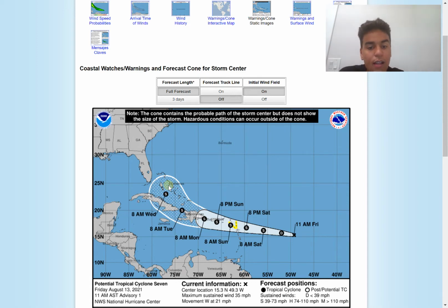But the most likely scenario is that this does go over land, and it does limit it from developing from anything more than mid-level tropical cyclone, at least for the next 5 days. Beyond the 5 days, it becomes a little concerning that the GFS wants to develop a hurricane, but there's still a lot of uncertainty, so take it with a huge grain of salt, and I'll make sure to forecast you guys once we get more updates.